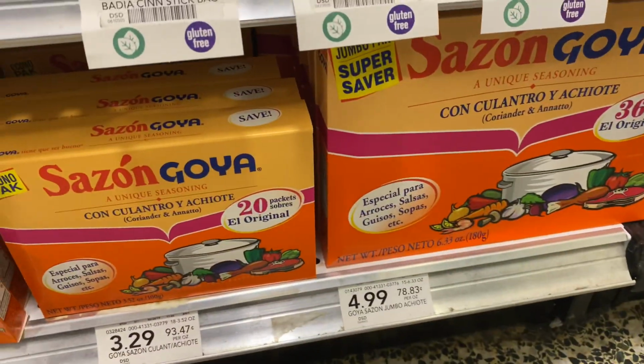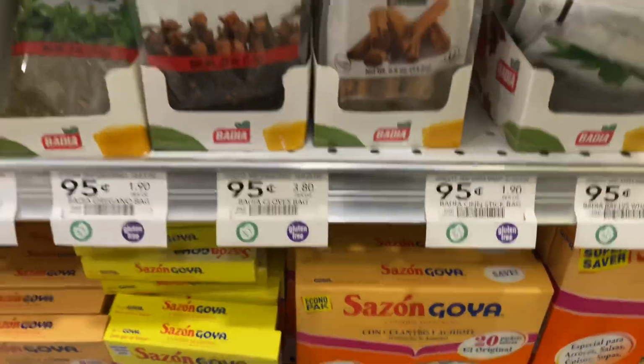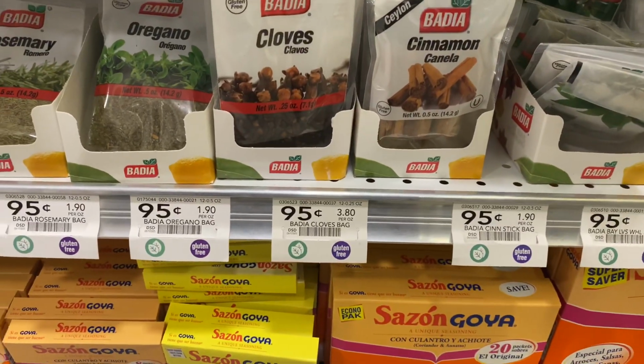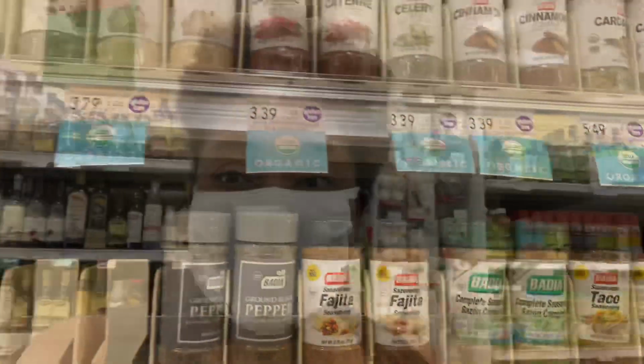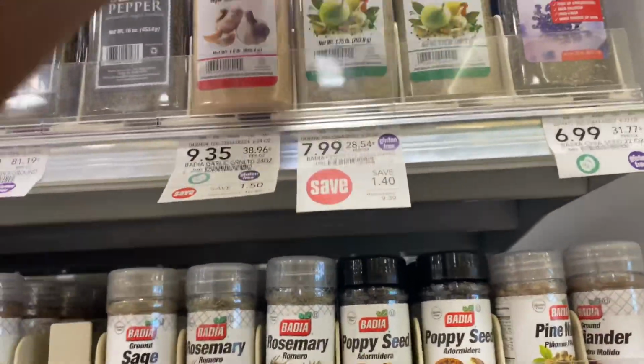They say I said it wrong, but like I said, it's Sazón by Goya. I love Sazón. Also, Badia sells Sazón as well, but it's kind of hard to find. You gotta go to the Hispanic stores to find it. It ain't everywhere. So the Goya Sazón, I see it at Publix too.